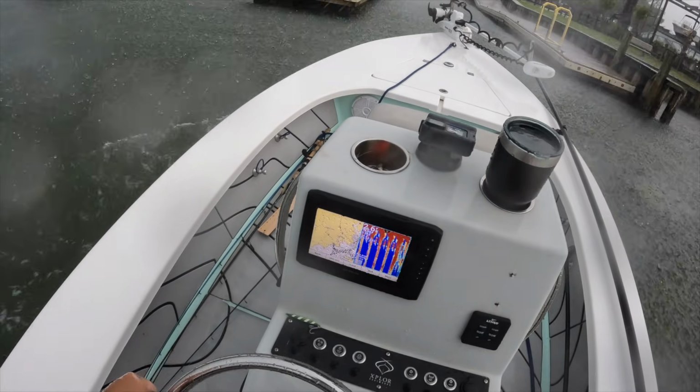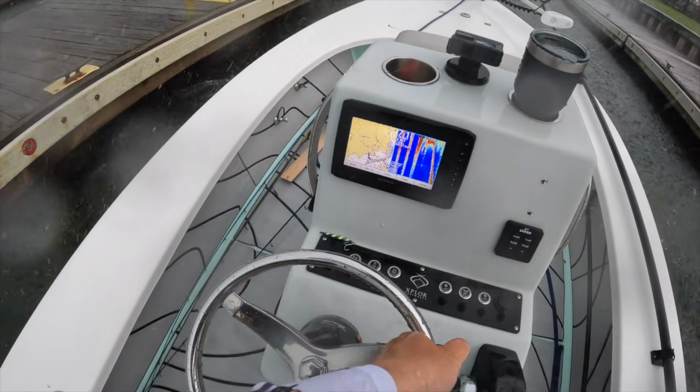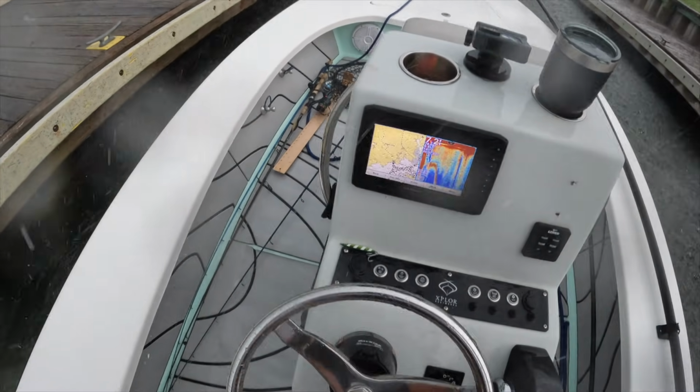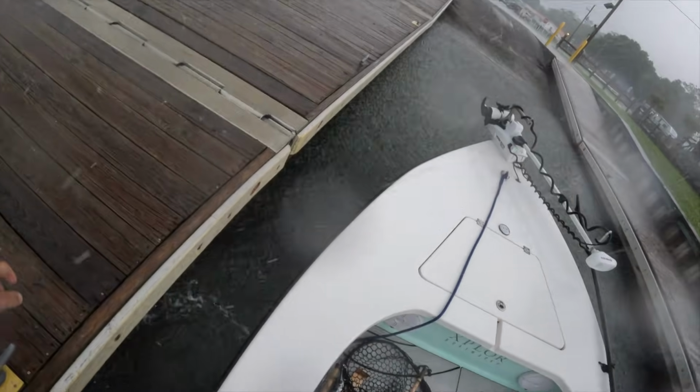Wow, that shifted really quick. It was a completely different direction wind. It's coming worse. Well, I just came from over there, and I assure you, waves were like 2 feet.